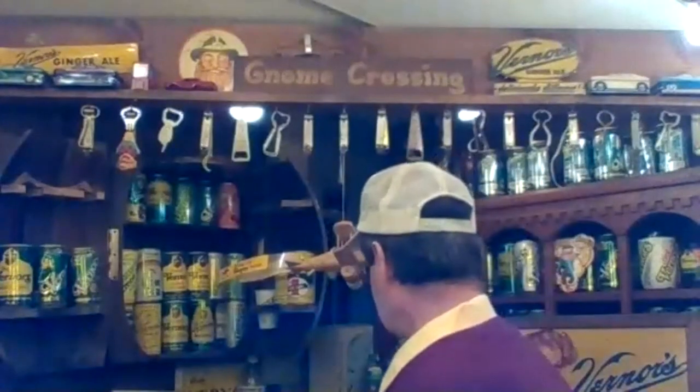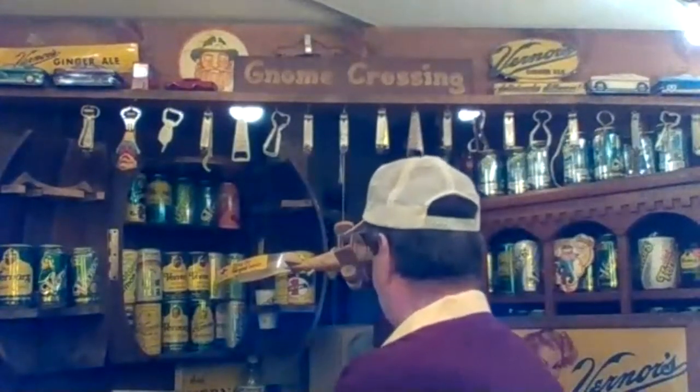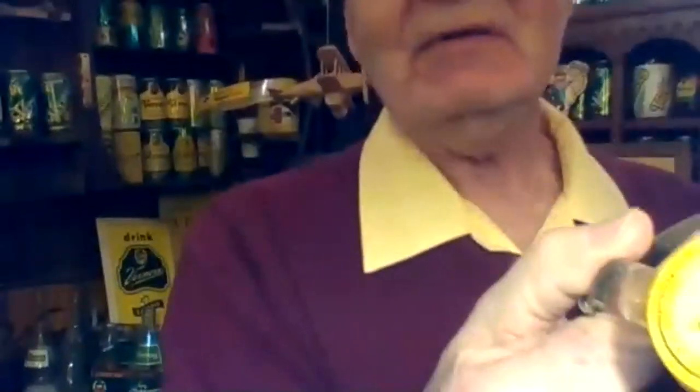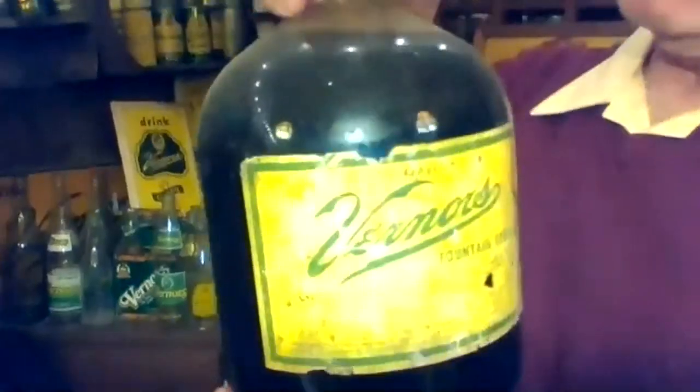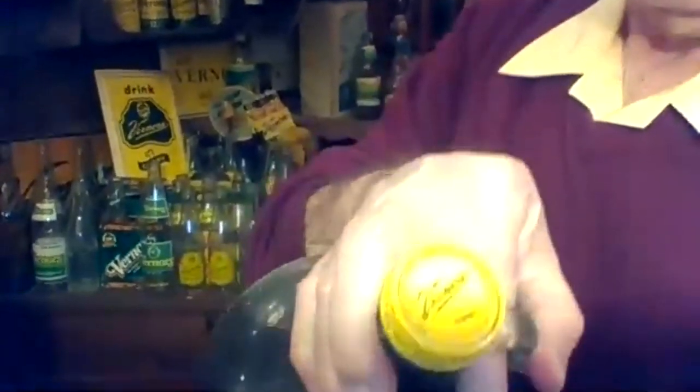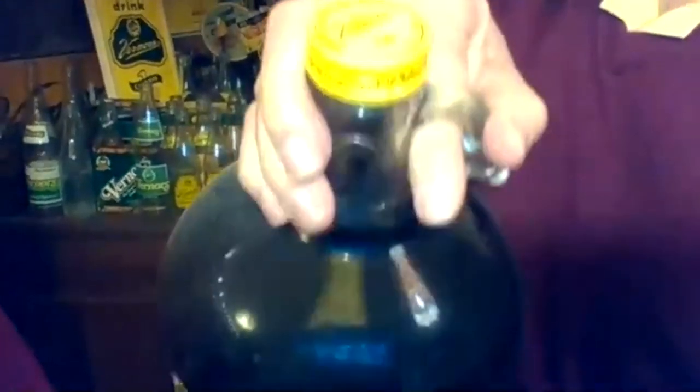I do have some rare pieces that I don't even know if I can get out. Here's a Vernors paper labeled bottle. This is the syrup for use in the soda fountain. Oh, wow. And it's just the syrup, and it's still intact, never been opened, in the bottle with the big Vernors cap on. Yeah. And so if your house was on fire, you would grab that and run.